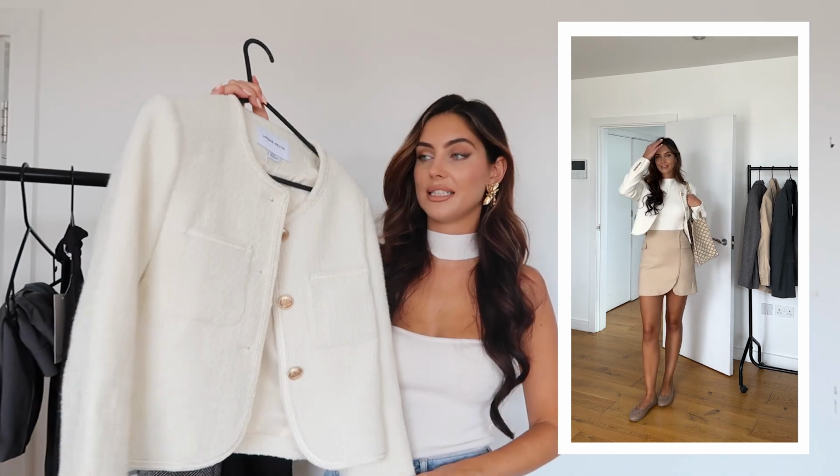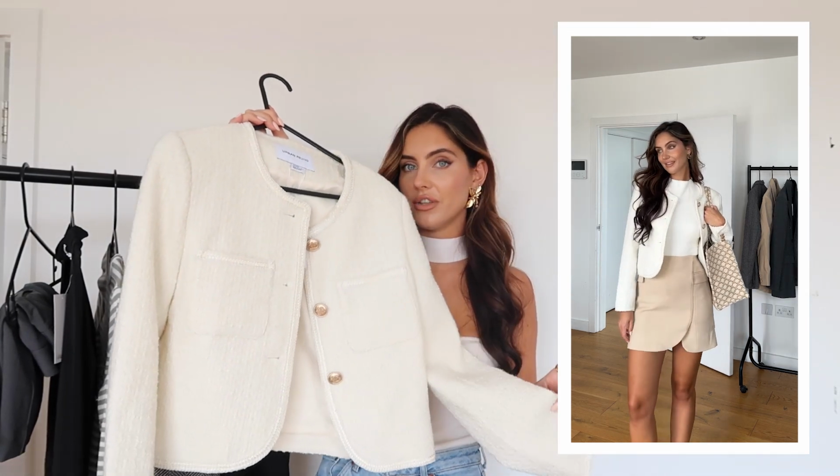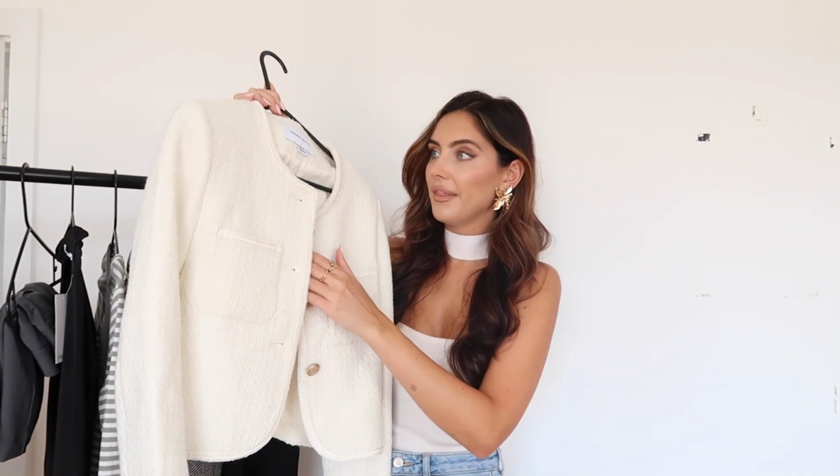And then also what I was wearing in that clip was this new tweed little cream jacket, and you might have already seen me talk about this in my recent video. I did a bit of a transitional haul last week, so if you did see that and you do want to see more similar styles to this, go check out that video. But this I picked up in a UK 8. This is actually from Urban Revival.